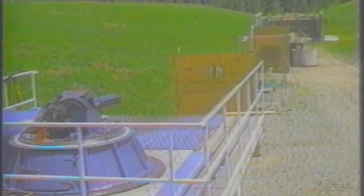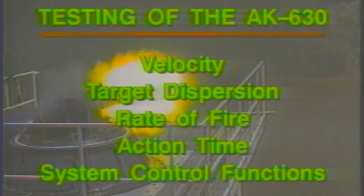requirements. Martin Marietta developed a simple fire control unit for the AK-630 gun. The control unit operated the drive solenoid, the feeder solenoid, the booster solenoid, gun fire volts, and gun gas inhibitors. Barrel coolant was controlled manually using an external range water supply. During the test firing, 612 rounds were expended in 18 bursts, ranging from 1 to 199 rounds. Performance of the AK-630 was based on projectile velocity, target dispersion, rate of fire, ammunition action time, and performance of various system control functions. All firing tests were performed with the mount mechanically restrained and the turret servos deactivated.